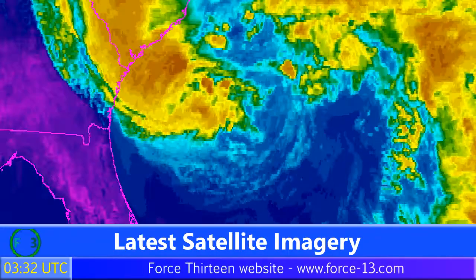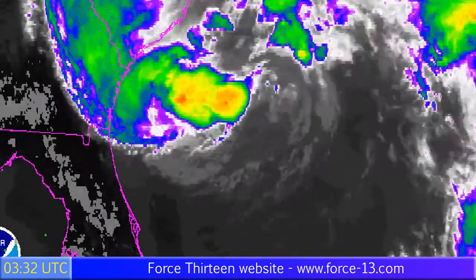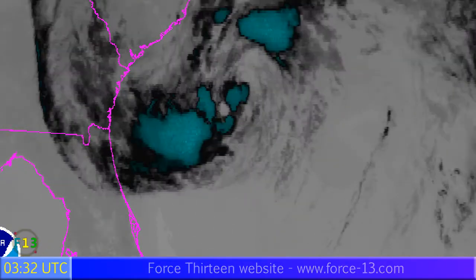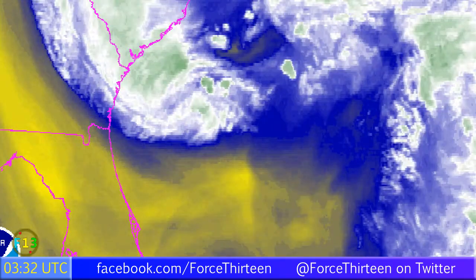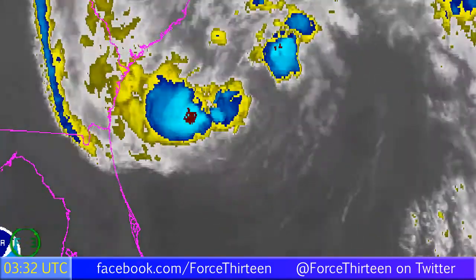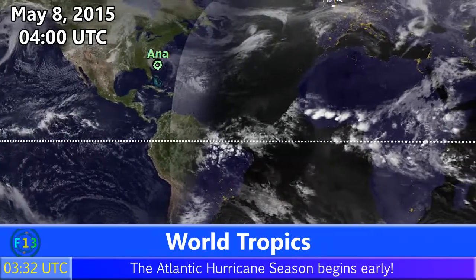Here's the latest satellite imagery, how it's been progressing in the past few frames, past few hours. Not much to see really, to be honest, but you can see that most of the heavy rainfall, most of the thunderstorm activity, though it is rather limited, is occurring offshore to the western or southwestern side of the storm, and you can see all that dry air actually curling in towards the centre of the storm. Whether it gets there or not is another matter. But I expect that may be a hindrance to any intensification.